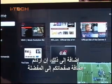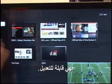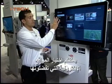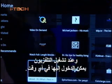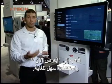In addition to this, if you wanted to bookmark your favorite pages, it's customizable to yourself. So you can choose your favorite websites and actually download them to the TV, keep them here. So when you turn on a TV, you can access them anytime you want. I can actually go to what's on, which is really simple.